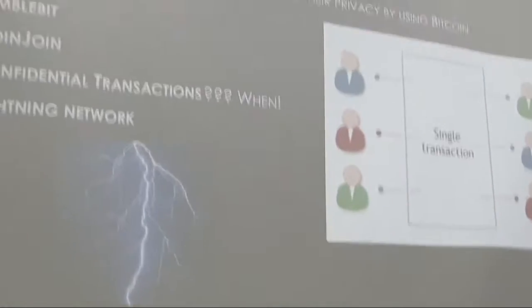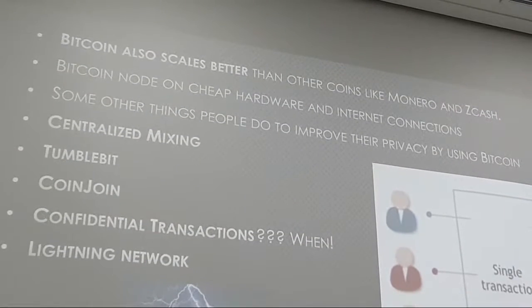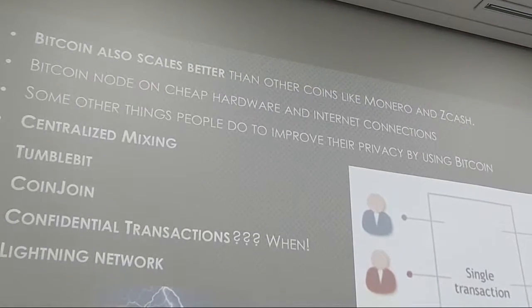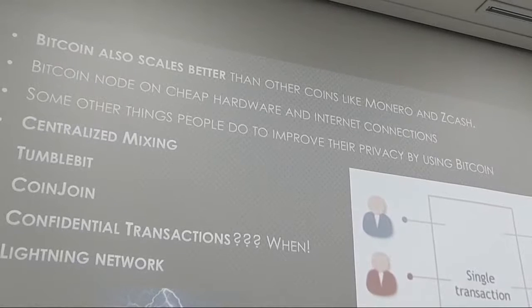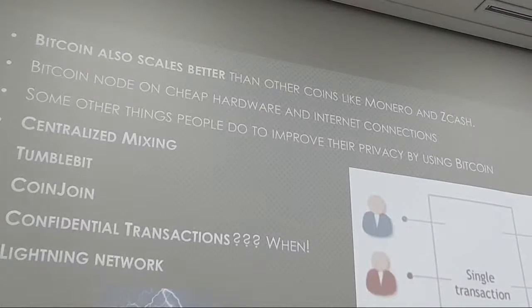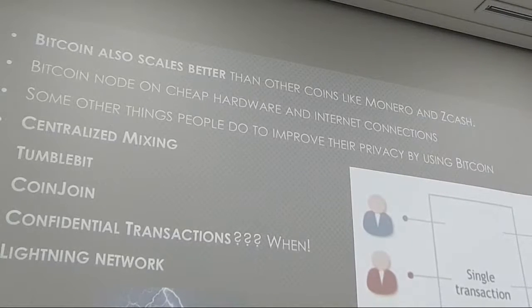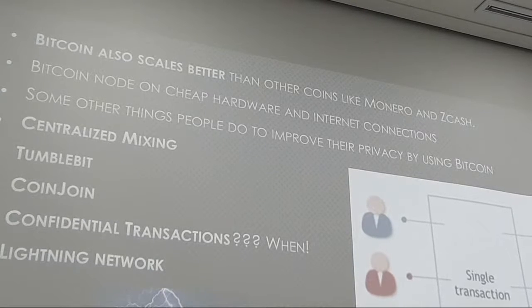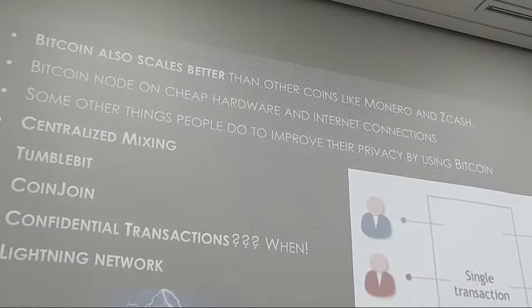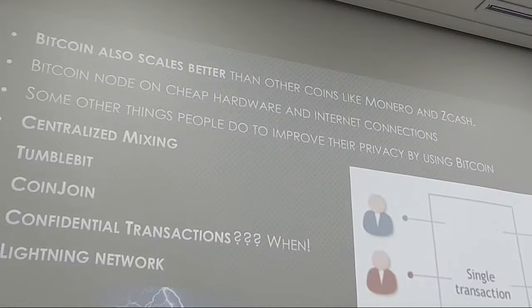As you can see, with Bitcoin you can use, as I mentioned, centralized mixing, Tumblers, CoinJoin, and other confidential transactions. But the good thing is that in Bitcoin you can use the Lightning Network. But I heard that if some player can open and close Lightning channels, in that case you can absolutely see who's sending and from what account. But in the future, I think the Lightning Network right now is the best solution to make more transactions private in Bitcoin.